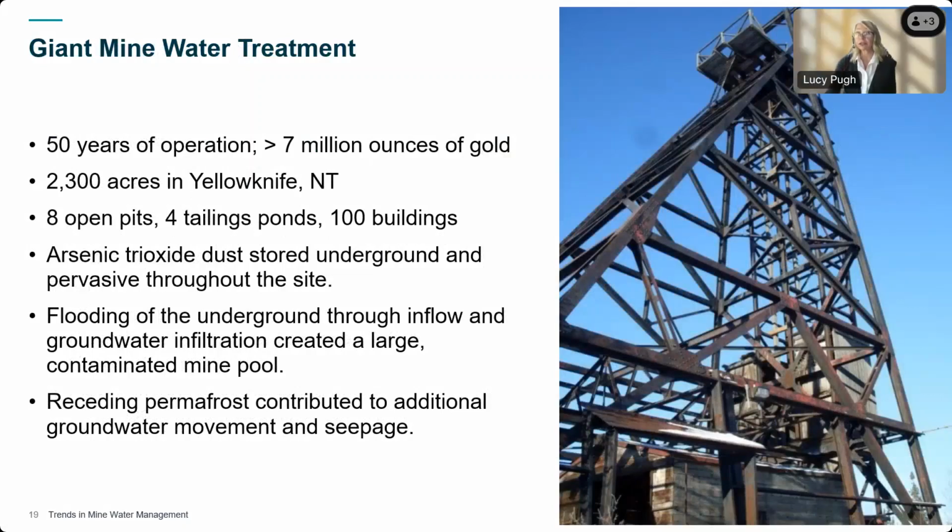Our final case study is the Giant Mine. This is a closed gold mine located in Yellowknife, Northwest Territories of Canada. During its operation, it generated over 7 million ounces of gold. Arsenic trioxide was produced during the gold extraction process, and this waste material is stored underground throughout the site, and it has, through inflow and groundwater infiltration, impacted the mine pool water at this facility.